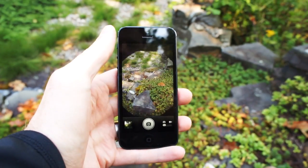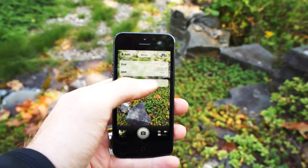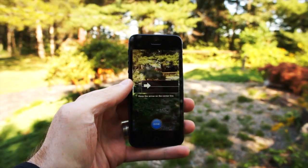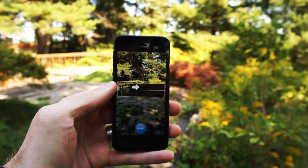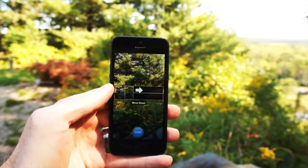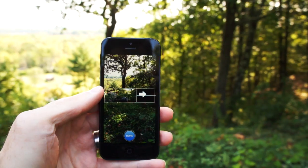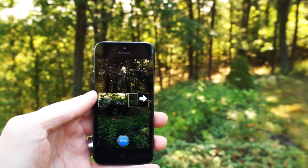Apple has also introduced a Panorama mode in iOS 6 where you can basically just hold your phone up and slowly pan it across whatever it is that you'd like to capture. The phone will stitch everything together, and we found that the images look very good. There aren't many artifacts that are usually introduced when doing this sort of stitching. Processing is quick, and in general, the resulting images look quite good.